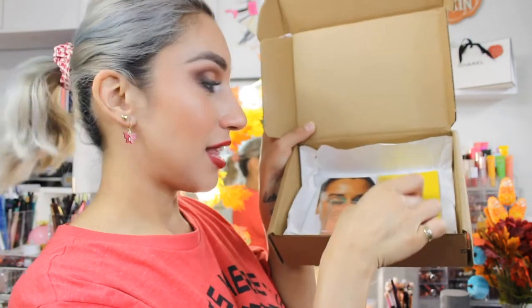So this is how it was packaged. Just like that, no protection. I did get a little sample of Light Lock Highlight Fluid in Fight or Flight, which I think I got a full size of in my Ipsy, and I'm not into liquid highlights. But I guess it's nice to get a sample instead of wasting a whole full size.